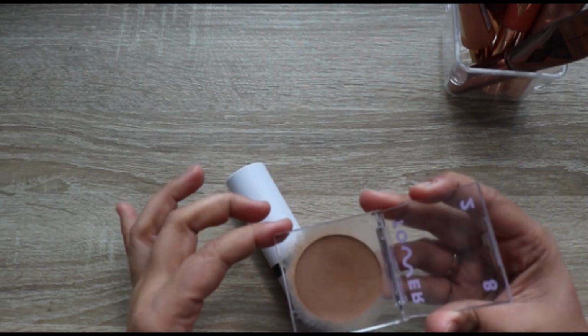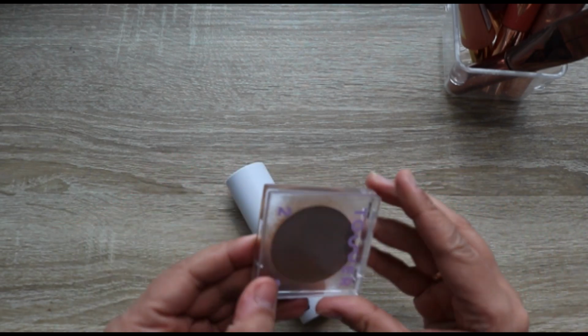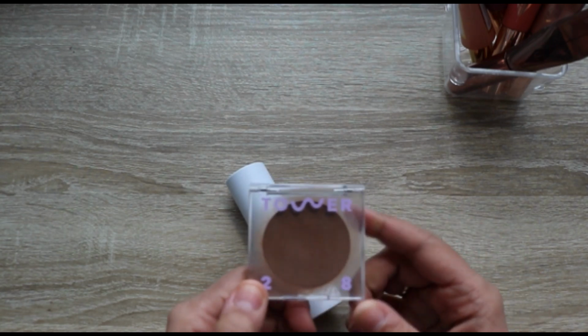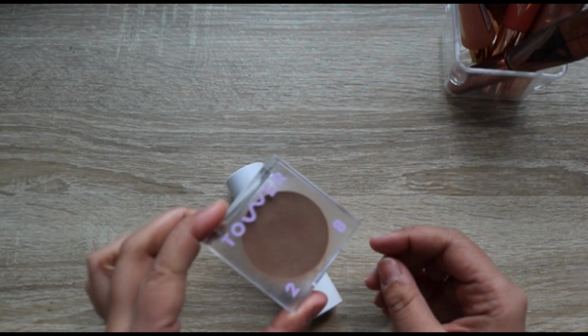But I am keeping this one in the shade Getty. I like it more and more every time I use it. I actually thought it was just going to be kind of forgotten in my collection because in the beginning I was kind of mad about it, but I quite like it.